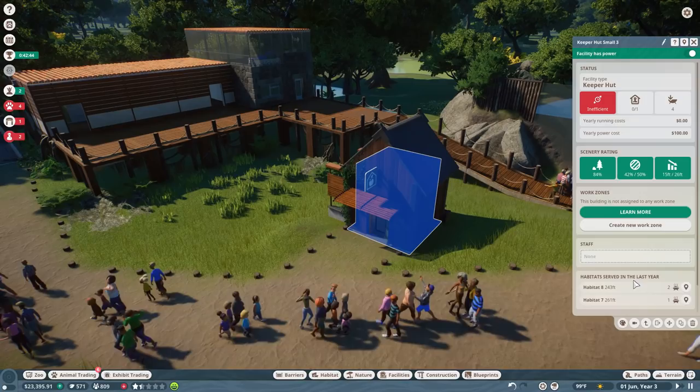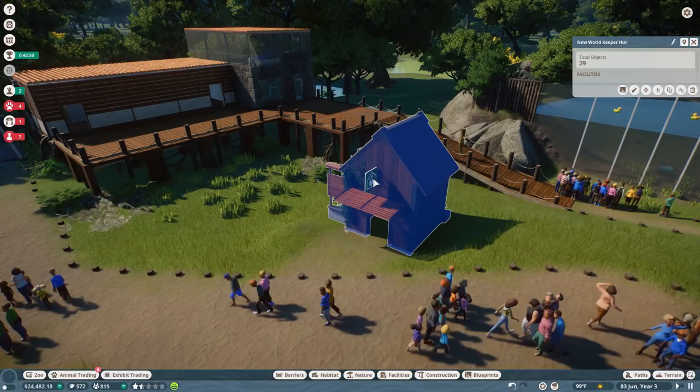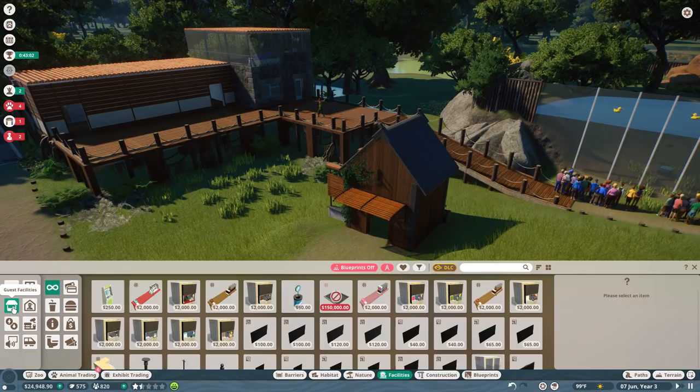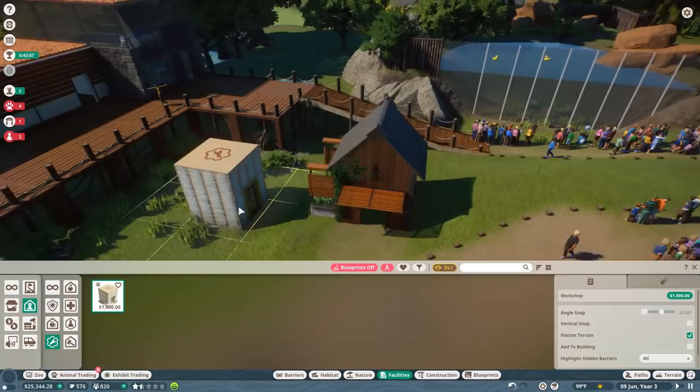So I think we'll remove this keeper hut since we already have one. Mechanic hut. And then we'll remove the little sign, and we'll just put a mechanic in there. Perfect. And then we'll start doing research, because what we can do to help our little stressed out Galapagos tortoises is research one-way glass, which I think is always a great option. Yeah, definitely. All right, workshop. There we go.